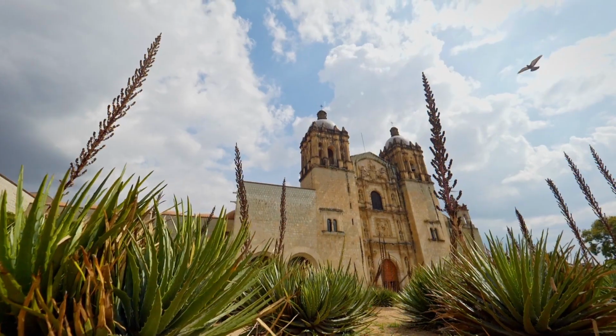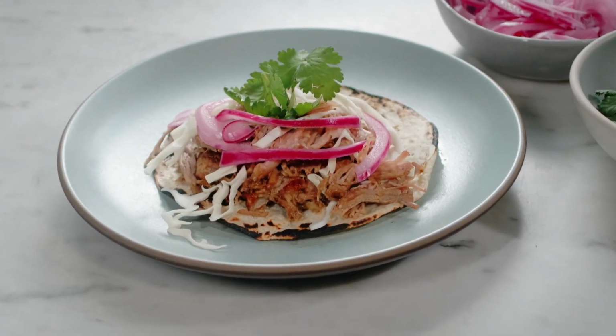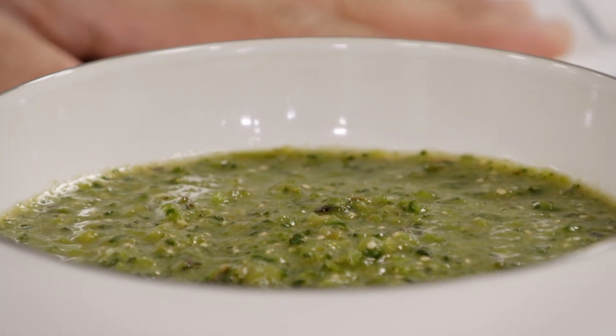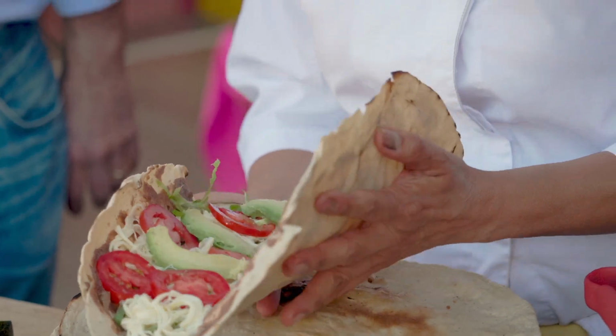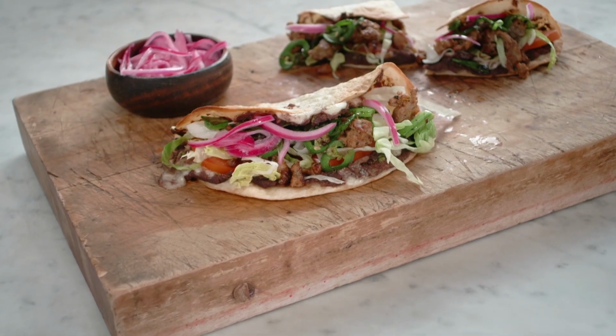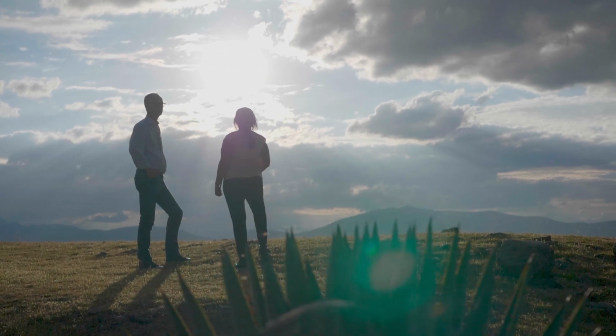Today in Milk Street, we traveled to Oaxaca, Mexico to learn how to make authentic pork carnitas at home. We then demonstrate a quick and flavorful green chili and tomatillo hot sauce. And finally, we learn about a Oaxacan specialty, the Tlayuda. It's a go-to everyday mashup of black beans, cheese, and fillings in a toasted tortilla. So stay right here with Milk Street as we learn how to cook the Oaxacan way.